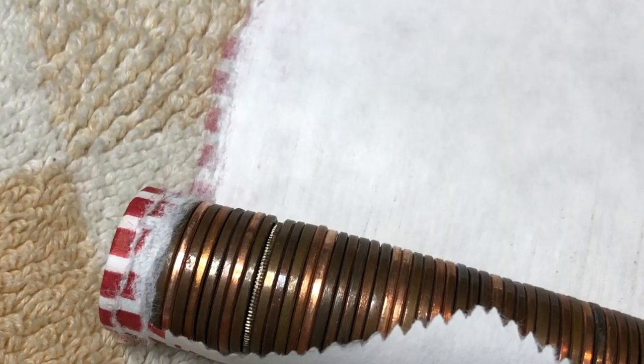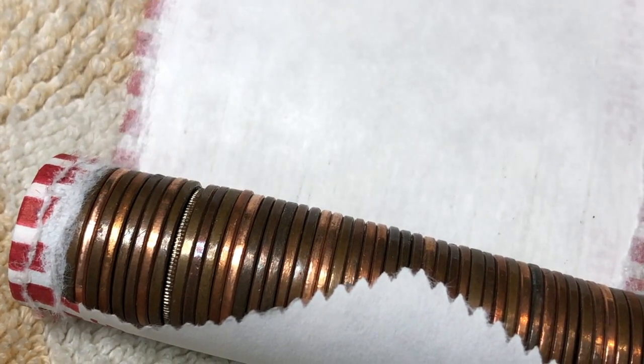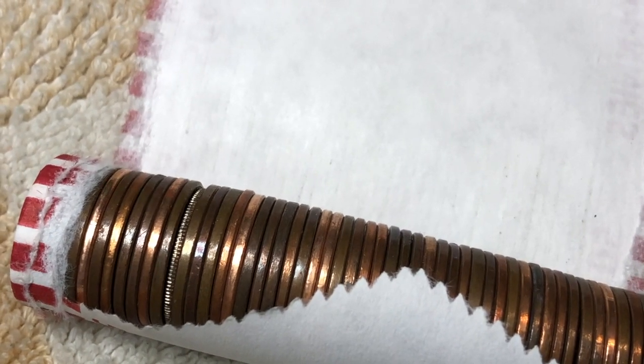Interesting. So this is pretty unusual, but we found a dime in that roll. We do find them occasionally, don't we? Always fun to find. It means you're money ahead.